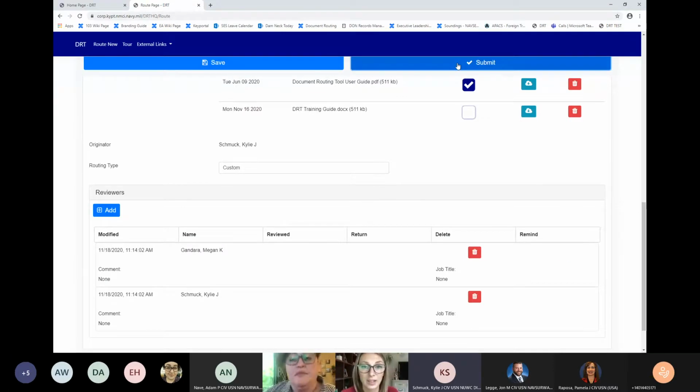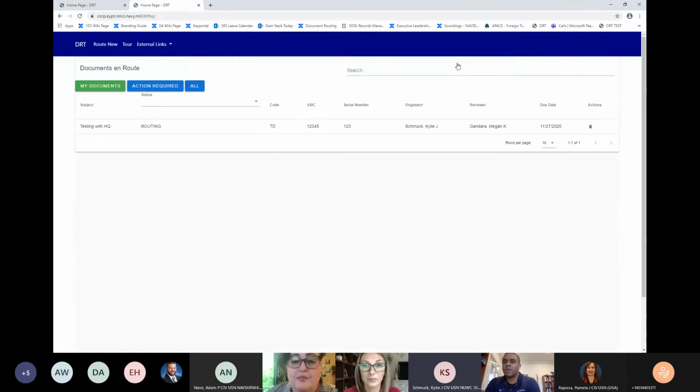Captain. Hey, this is Captain Tellis. I do have a question. While it's going to go to Megan, will Megan get an email to say, hey, you need to go to this website? Yes. Every time it goes to somebody in the route chain, so now it's with Megan. I've come back, it brought me back to my documents. Now I can see it's currently with Megan. That's the reviewer. So yes, sir, it does.